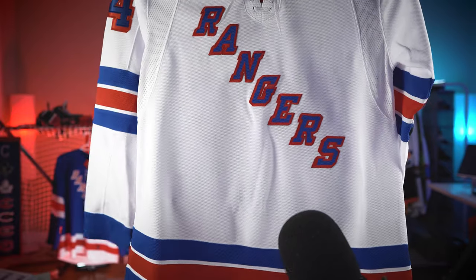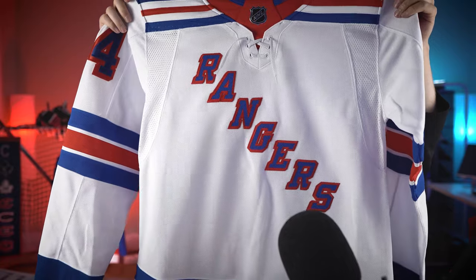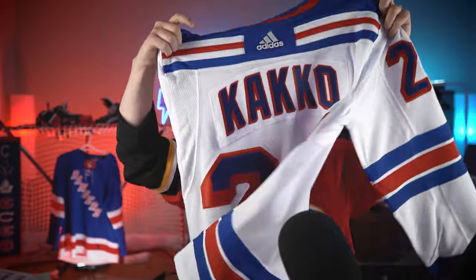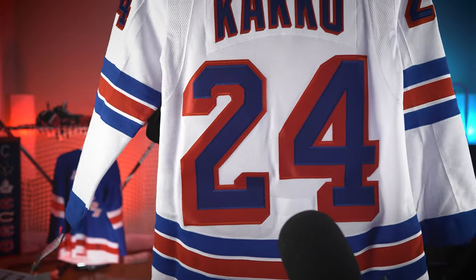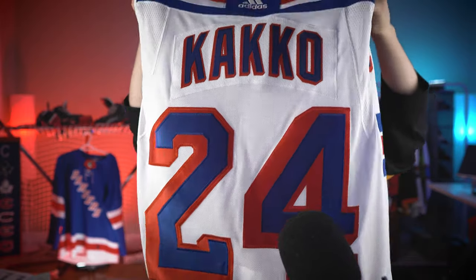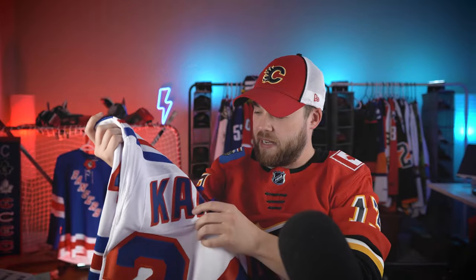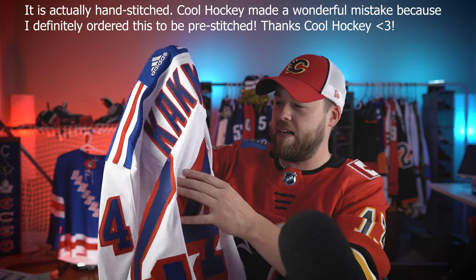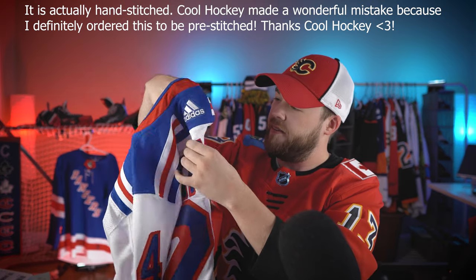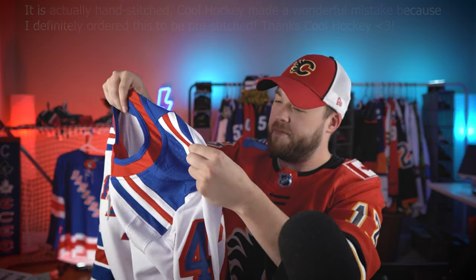Man, it looks so good. Oh, pumped. I gotta look at the front now. That's wicked. It actually feels quite heavy. It doesn't feel pre-stitched. It kind of feels pro-stitched. Feels quite heavy. Looks good. I don't see any mistakes, so that's awesome.